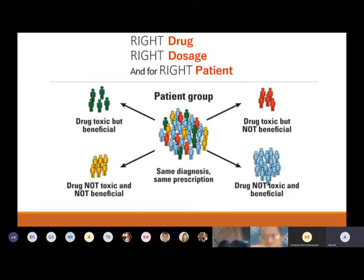With the yellow one, the drug is not effective and not beneficial either. So whether they take the drug or not, it's the same for this group of people. With the green one, the drug is toxic but beneficial. They will have ill effects, but the drug is beneficial. So only one patient group truly benefits, and the rest are taking this in vain.